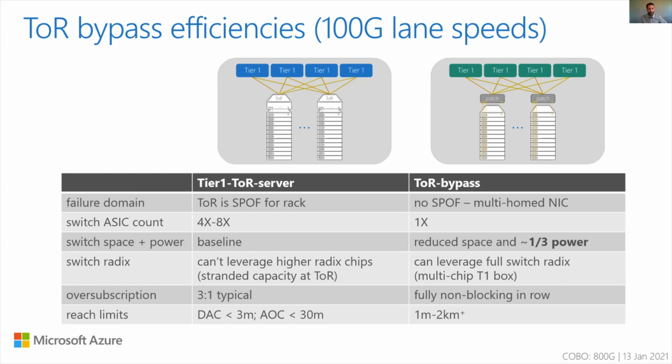Looking at the switch ASIC count, it's 4 to 8x fewer when compared to the number of switch ASICs it would take to build the traditional network. Then space and power: reduced space, obviously saving the space of the TOR, and a third of the power, primarily by reducing the number of switch ASICs, but also by running more efficient co-packaged optics on the tier 1 devices.